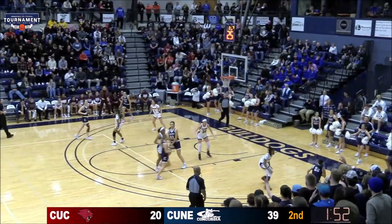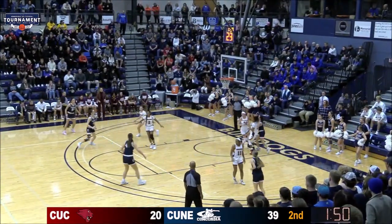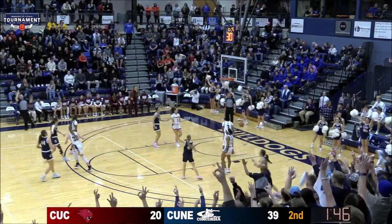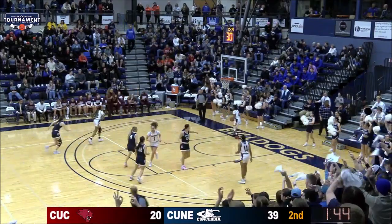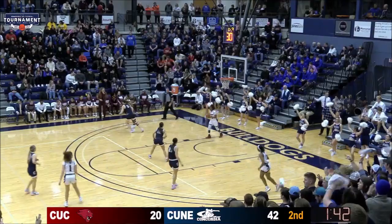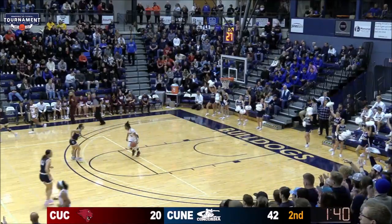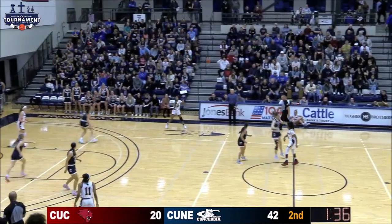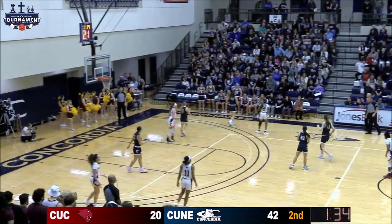And Rushton now to Shepard. Shepard with the drive. Out to Koepke. Up top, Wieselmeyer. She'll pull it. Yes, she will. Splash. Bulldog basketball. Kristen Wieselmeyer, 6'1" freshman forward out of Holyoke, Colorado. Running trap Koepke. And then a turnover.